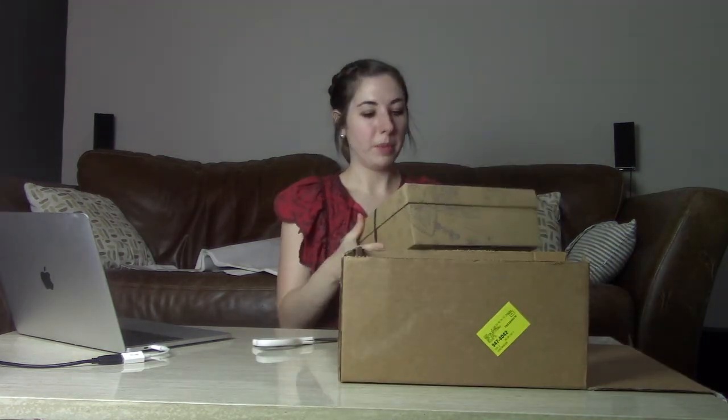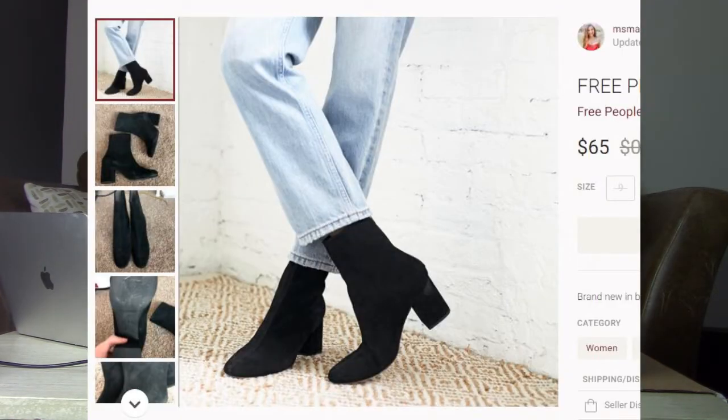Alright, next we have a pair of Free People booties. This was one of those items that I think the algorithm was in my favor. Someone just came in, liked it, and sent me an offer for $40. These are brand new in box. They are the leather Celine black booty. I do have this in a size 8 as well if anyone's interested. I also have a snake printed version of this as well, but I'm not sure what size that one's in.